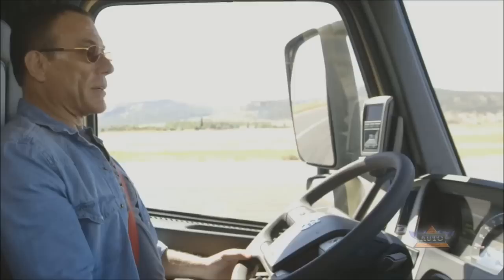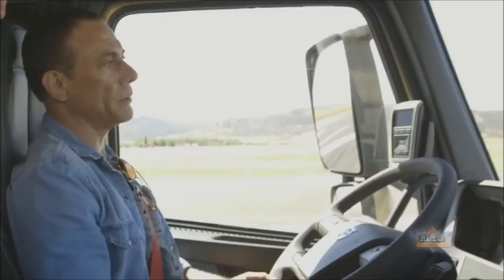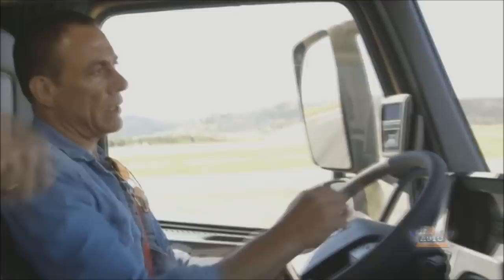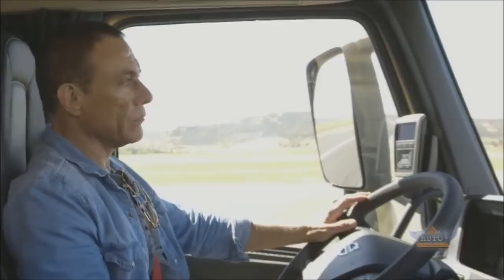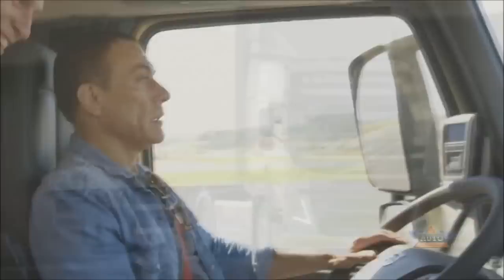Now you can feel the steering. It will be very light when you drive slowly. And when you go up in speed, it will gradually increase the torque in the steering wheel. So it will be heavier when you go up in speed. Fantastic. You like it? Better than a car. Yeah. It's Volvo dynamic steering.